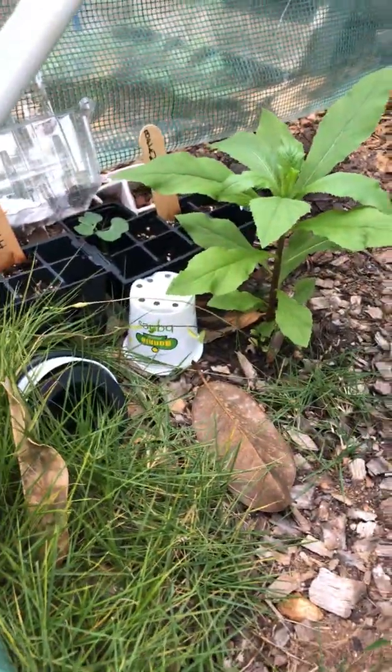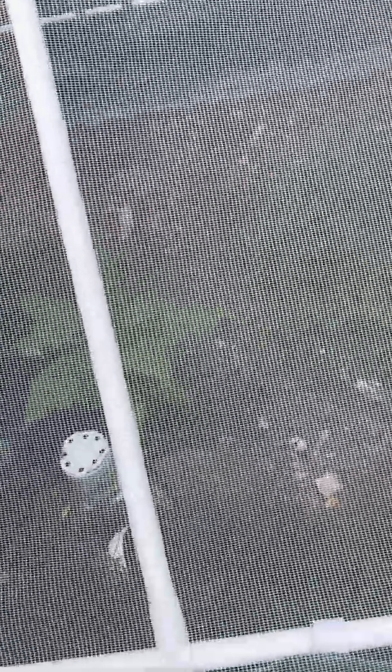Okay. I've got onions in the greenhouse. That's a ton of spinach. I know you guys have seen that already. That's like overgrown spinach. I'm seeding broccoli and beans. But I'm gonna have this greenhouse slam packed with seedlings here in a couple of weeks.